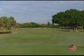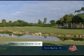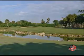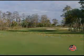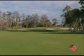For a right-handed golfer who can hit a fade off the tee, hole number 7 here at Cypress Lake Country Club sets up perfectly. Taking aim for the bunkers straight away and then fading the ball will leave those golfers with a great angle at which you can go at the pin.